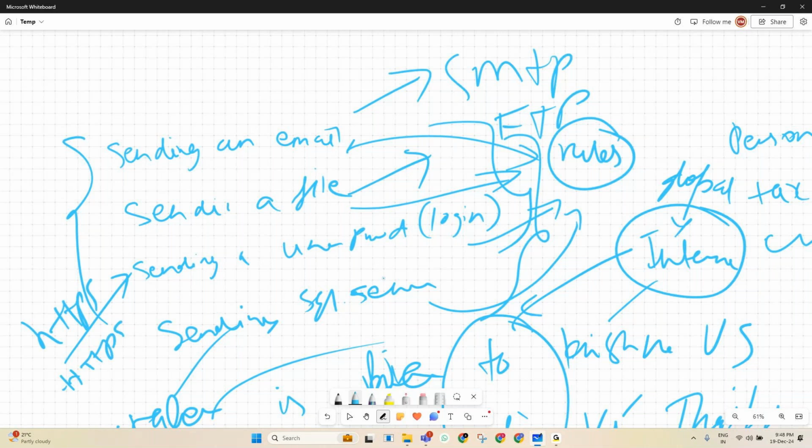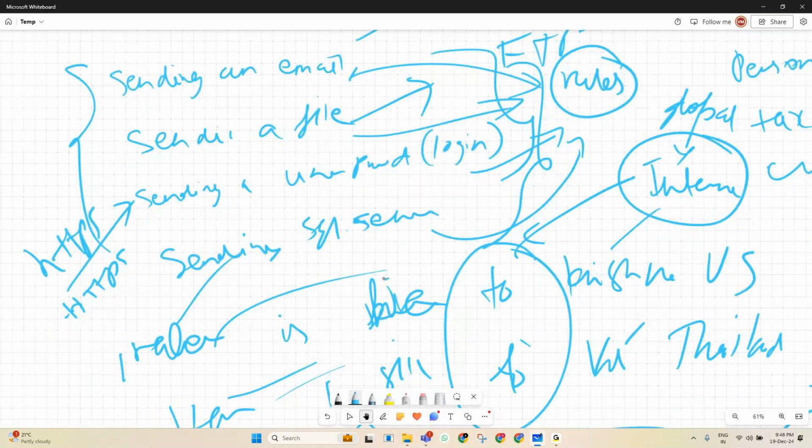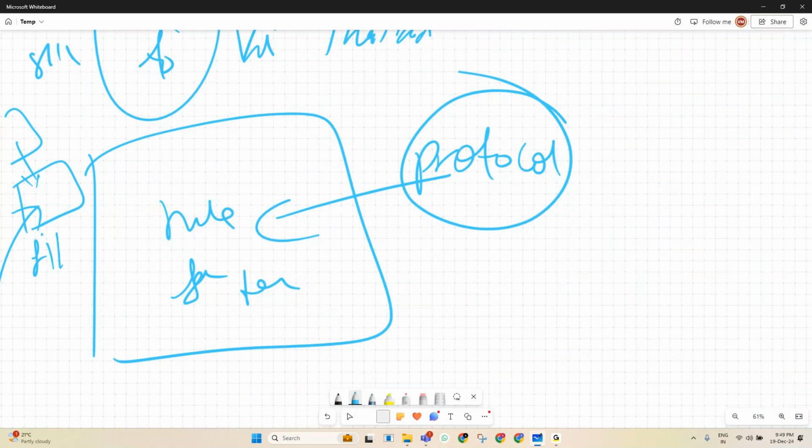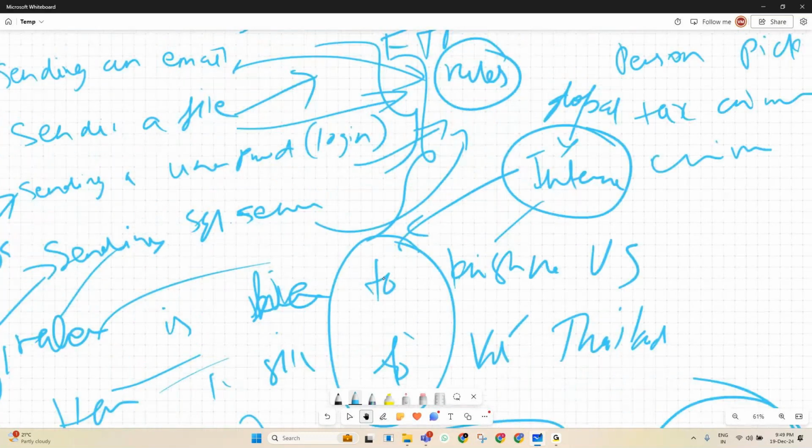I'll explain what this S is. Everywhere there is an S, SMTPS is also there, even SFTP. I will explain what it is. Similarly, there are SQL and JDBC. It's a protocol for databases, how you are accessing the database. So a protocol is nothing but a set of rules or a format which everyone has to follow, based on what you are sending and receiving on the internet. Clear, everyone? Any doubts in this? Okay, clear.